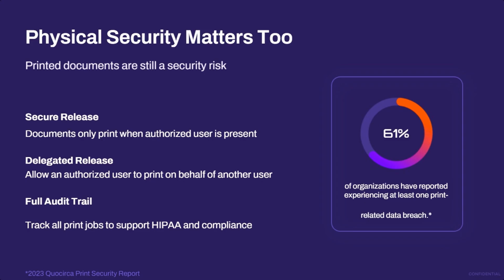So we have delivered the ability, even without a print server, to allow users to print documents and have them not print out to the physical printer until the authorized user walks up, types in a PIN, taps their badge, or uses a Vasion mobile app to release that job, ensuring that the physical document only gets picked up by the authorized user.